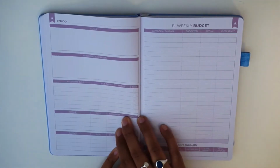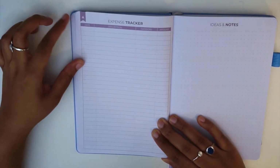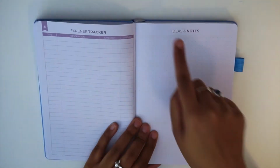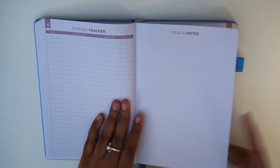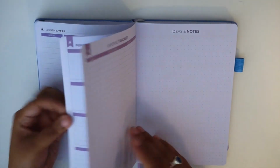So then after these 2 pages of the bi-weekly budget, you get one expense tracker, which has the date, description, category, and amount. And then you get an ideas and notes page. And this is a dot grid page. And that is what each budget looks like. So it's 4 pages in total, 2 spreads.